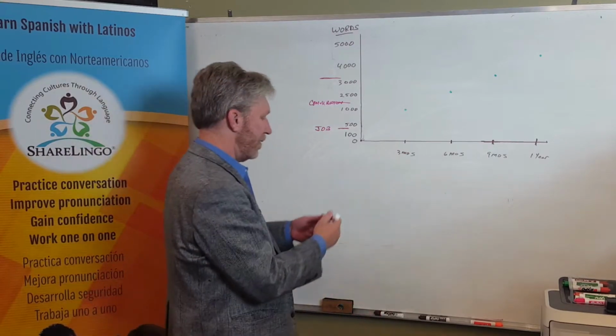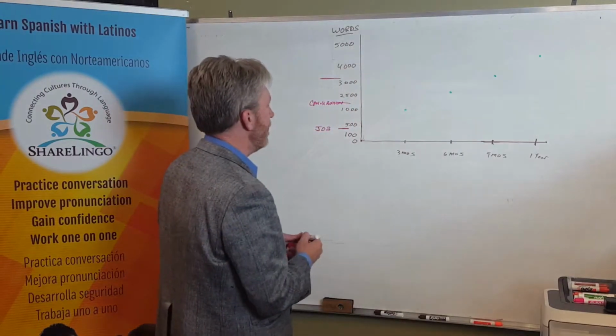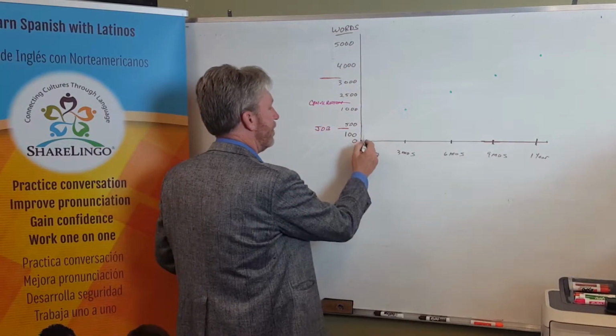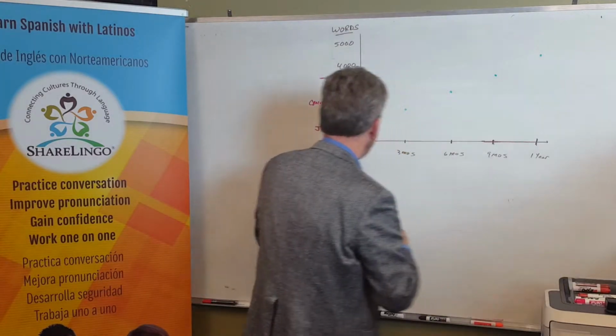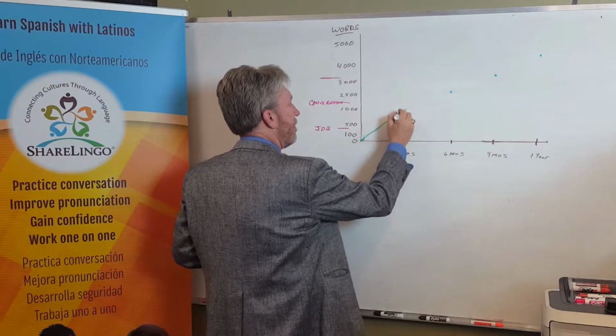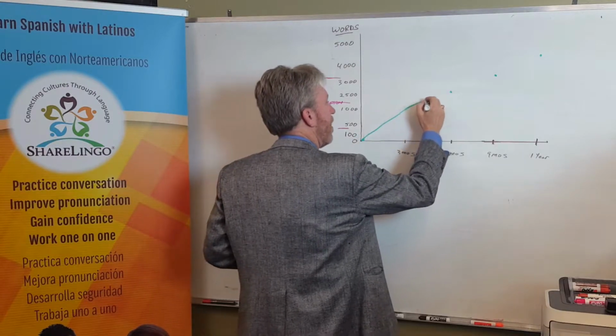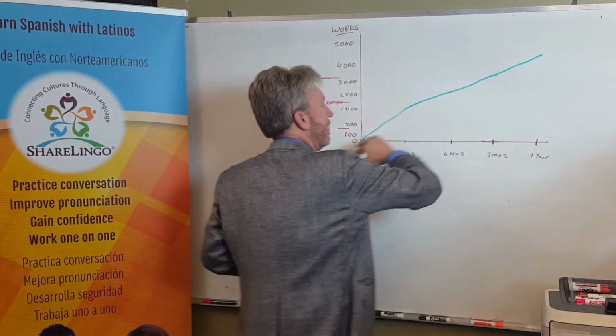All right, so the first thing I have here is some green dots that outline, if we go from zero and we want to get up the ladder, this is kind of the rock star level.